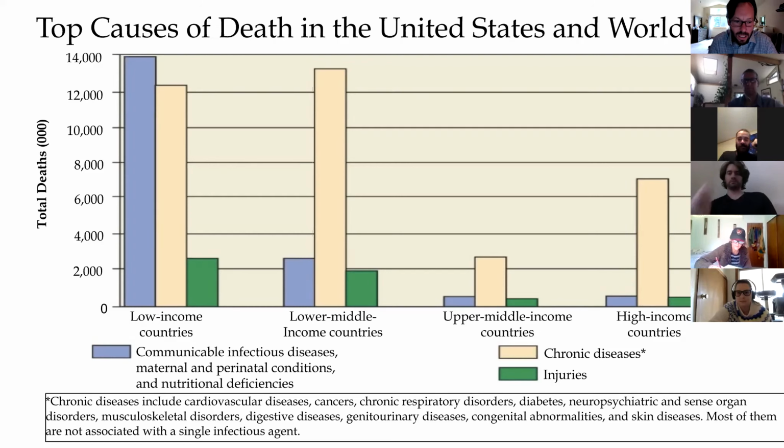Now, chronic diseases are also very high in the lower middle and low income countries, but for different reasons. The chronic illnesses aren't necessarily caused by a dietary perspective in terms of eating too much. It could be the opposite. It could be inadequate sources of nutrition that are driving these chronic diseases. So it's the same issue, but the opposite reason causing it.